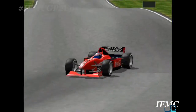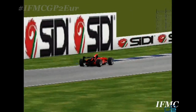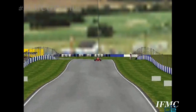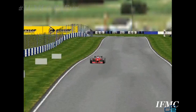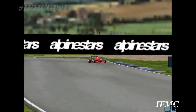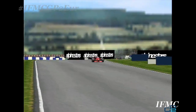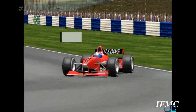Up towards Coppice corner, and Palmer now heads through the double right-hander at Coppice, and down towards the chicane. There's Stroll preparing to start his next flying lap, currently on the front row, hoping to beat Russell if he can. Now heading in towards the chicane goes Jolyon Palmer, and let's see what he's able to do. Around the left and right-hander he goes into the Grand Prix section, and he will now approach the daunting Melbourne hairpin.